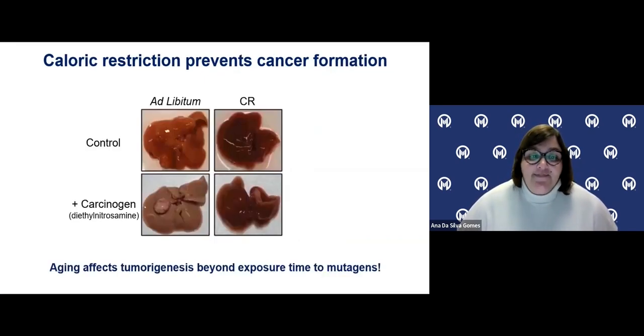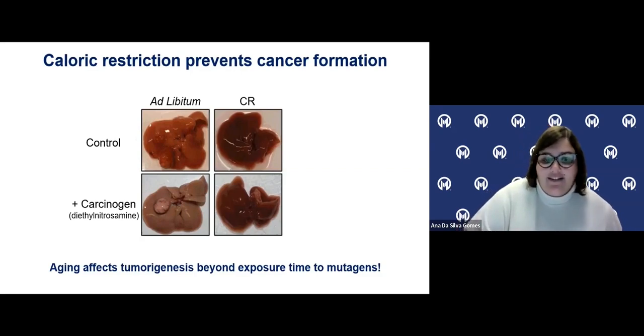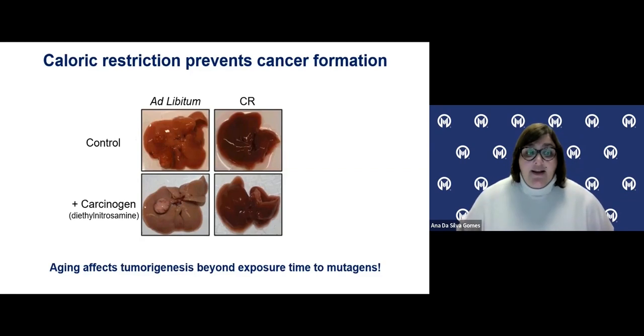Next slide. So here is an experiment that was done, again, very many years ago, in mice, where mice were fed normally, and that's just what ad libitum means. That's just a normal amount of food. And then they were treated with a carcinogen that causes cancer. You can see that there is a very big tumor mass in the liver right at the center of the picture. But what happens when we do the exact same in mice that have been caloric restricted for the majority of their lives? What happens is that you actually don't have a tumor forming.